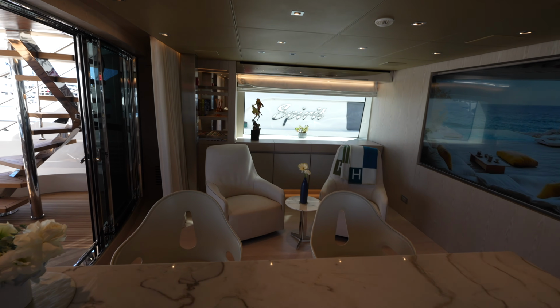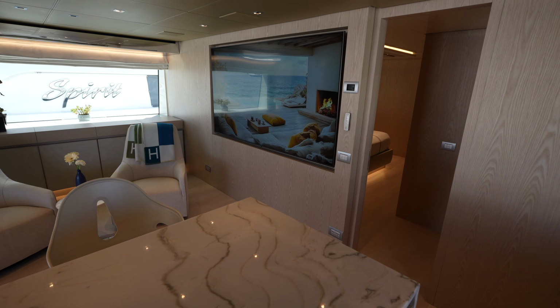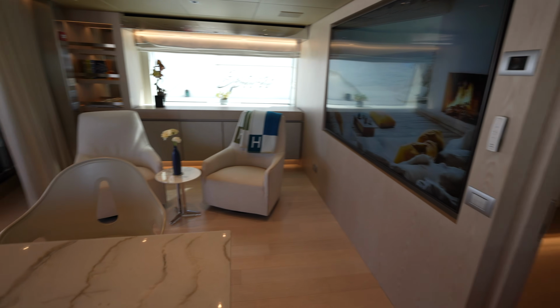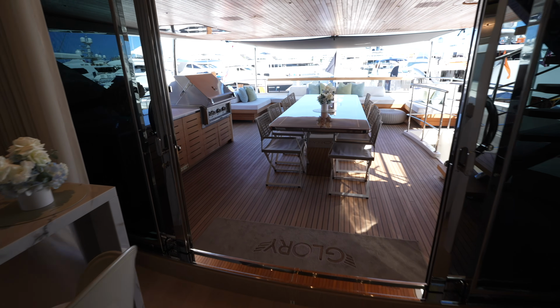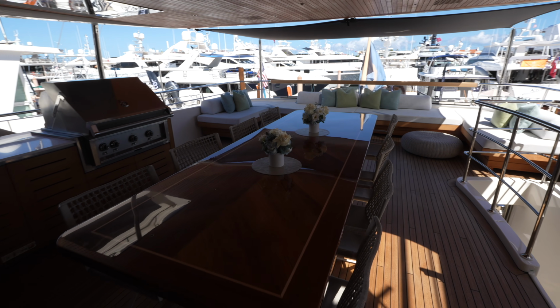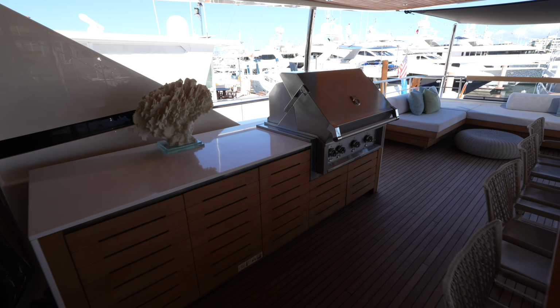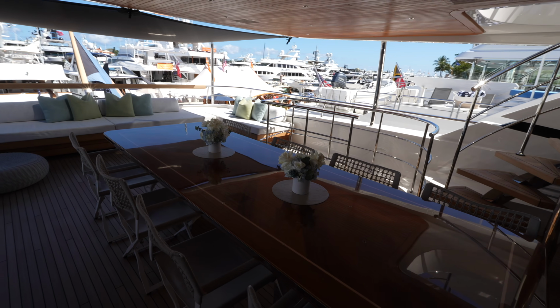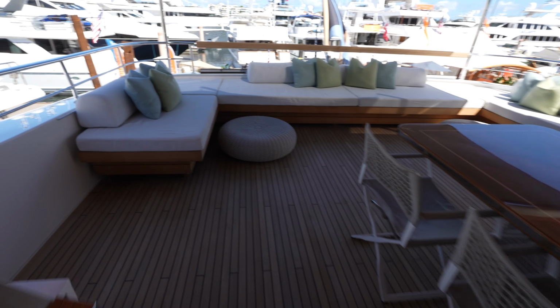But yeah, definitely an interesting VIP cabin setup. I've never seen a yacht like this where it's set up that way. So I'm sure that was a custom choice. But then outside of this glass door, we have our main alfresco dining area. You have additional storage over here in the built-in grill. And then we also have this teak furniture that looks incredible.